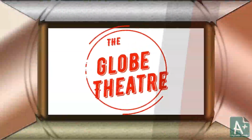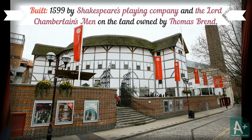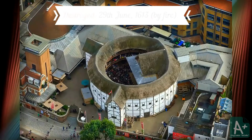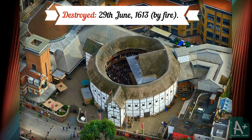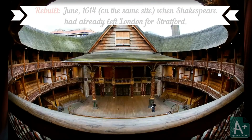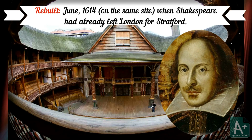Now some words of the Globe Theatre. The Globe was built in 1599 by Shakespeare's playing company, the Lord Chamberlain's Men, on the land owned by Thomas Brand. It so happened that in 14 years, in 1613, the theatre was destroyed by fire. In a year, the Globe Theatre was rebuilt. It happened in 1614. But Shakespeare had already left London for Stratford.